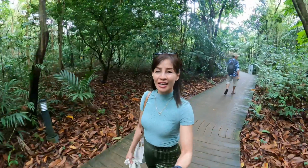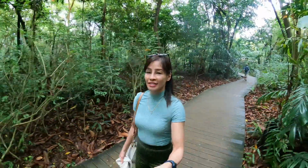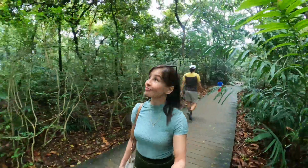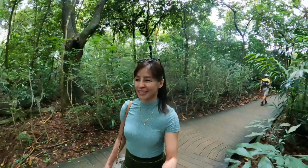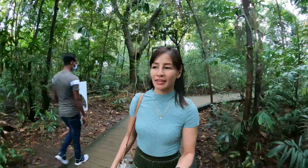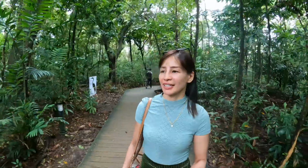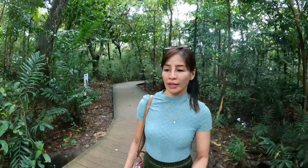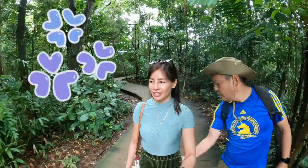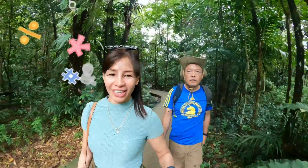And that's the Sungei Buloh Reserve here in Singapore. The sounds of the different animals. So it's a very relaxing place here. Go on a picnic, and best part, it has no entrance fee. So you just bring your own water and then extra food if you like, and take your family here. Sungei Buloh Reserve with my partner.